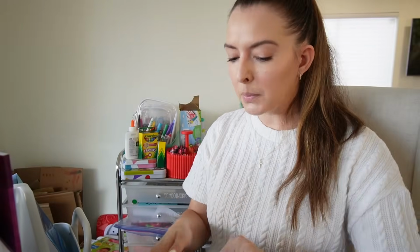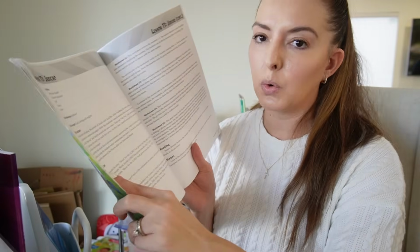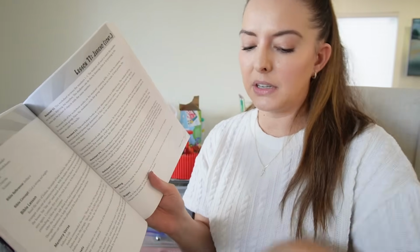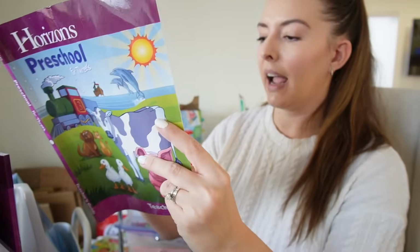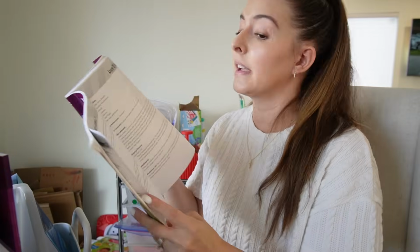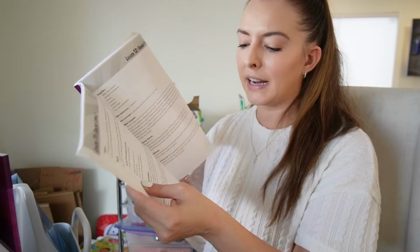So he does his workbook pages, and in the teacher's guide it also tells you what to do for each of the worksheets. But there is also a Bible lesson, so you can read the little Bible lesson from here. There's a memory verse that you can do. I'm not really doing that with him just yet. I kind of skipped through some of the stuff. Some of the stuff I'd like to do with him, other things I don't. They'll tell you songs that you can sing to them and different activities.